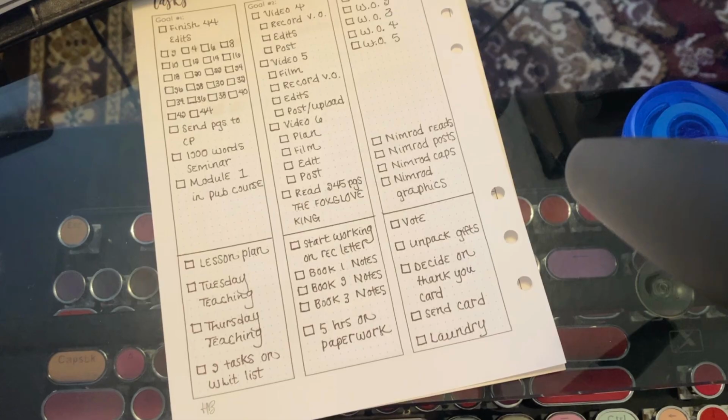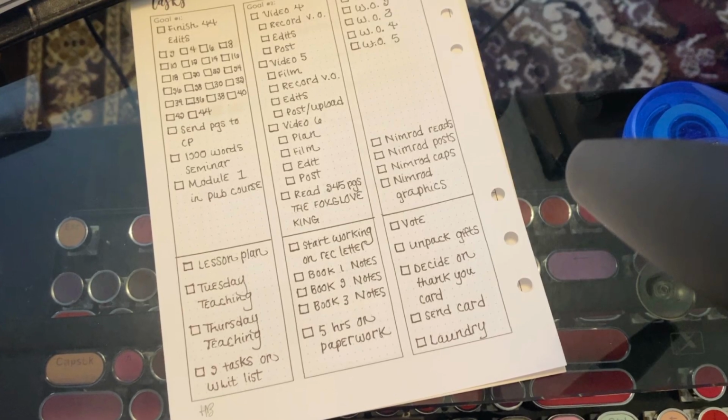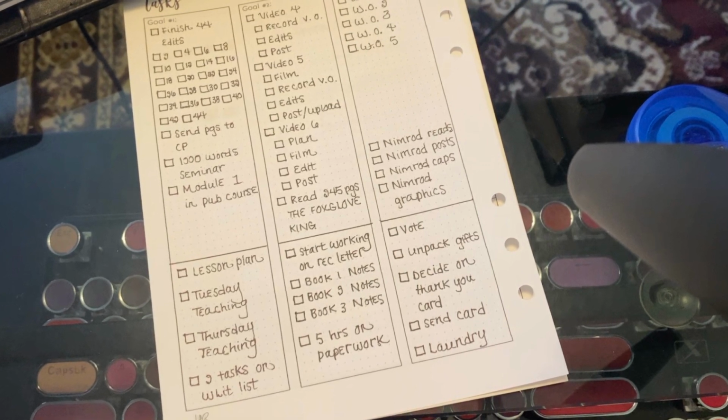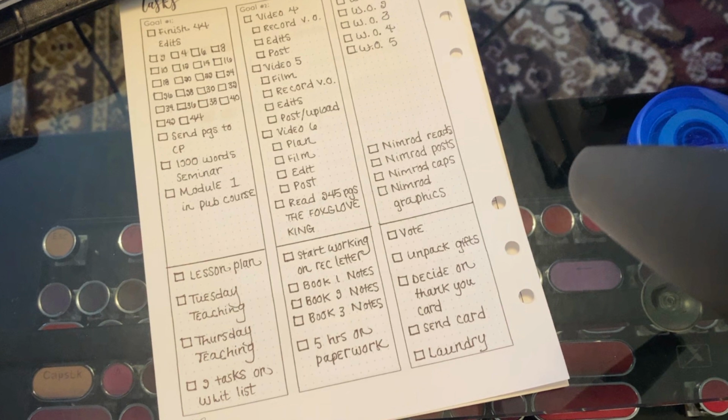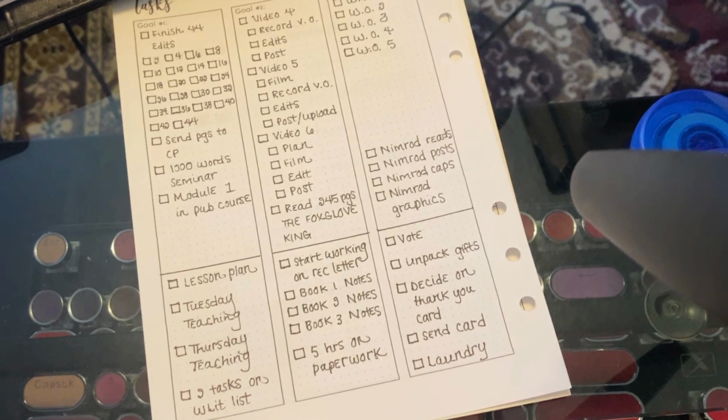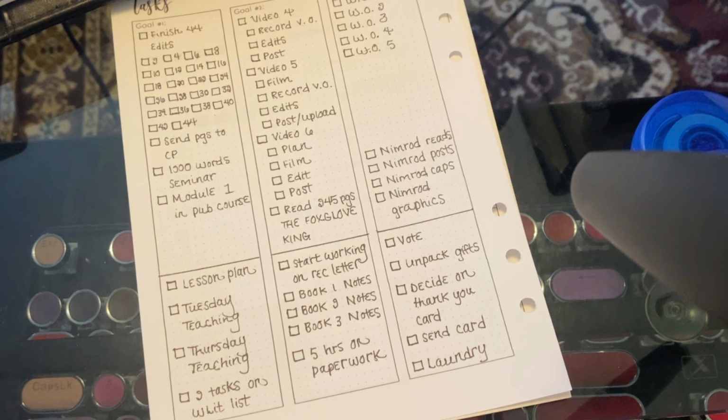So this encompasses everything I'm expecting to work on this week, and I obviously won't get to all of it this week, and that's totally fine because I have a strategy to make sure that it doesn't fall through the cracks and that it carries over to following weeks.